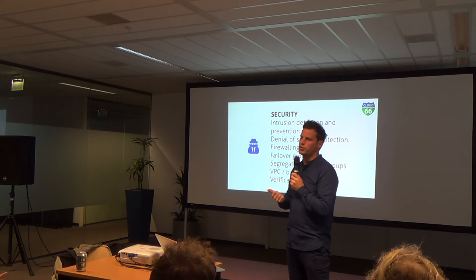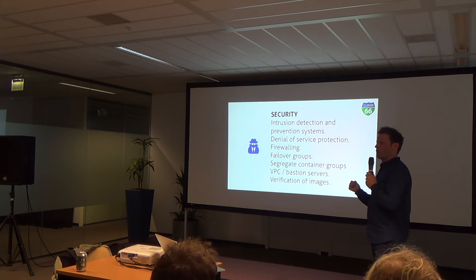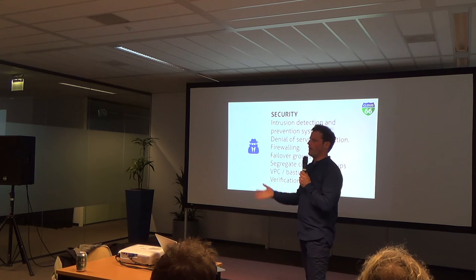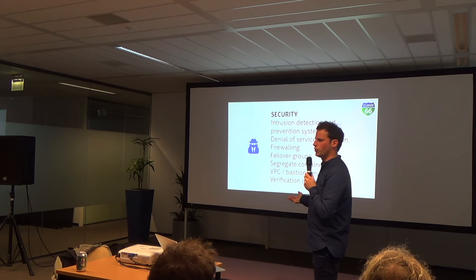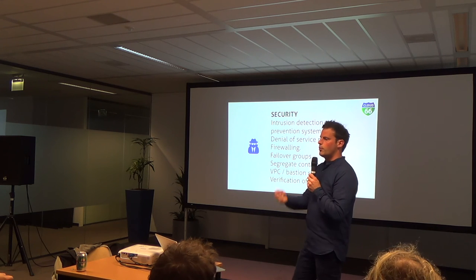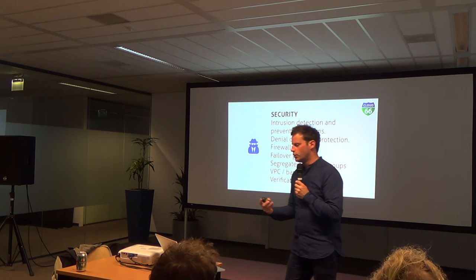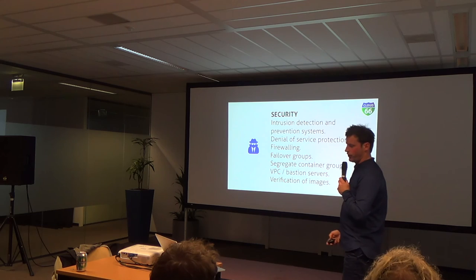It's really important that you know where an image is coming from. If you just deploy a new container and you don't know where that image comes from, you can probably deploy something vulnerable to your platform. Docker already provides signing of images, so you make sure the images deployed on your platform are secure.